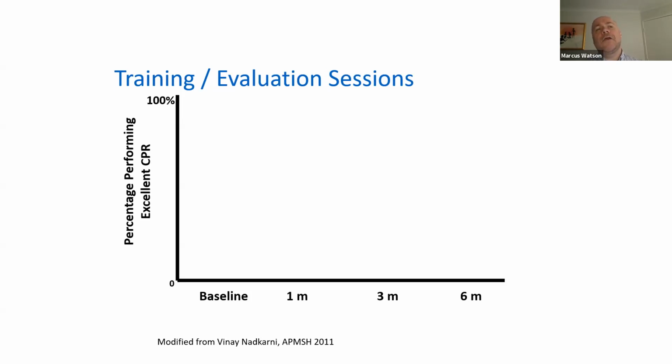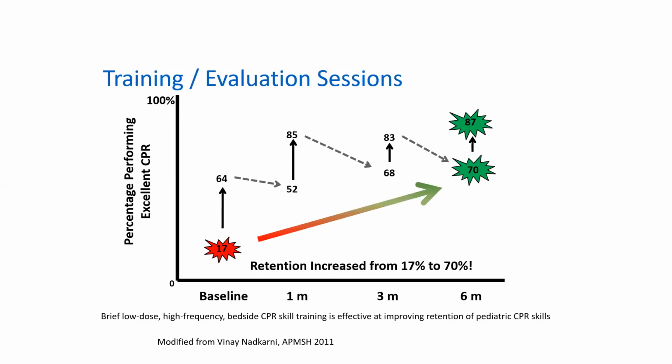So I want you to think, if you're in an ICU, what percentage of the staff should be at an excellent level of performance at something like CPR, given that the chance of a cardiac arrest is quite high in an ICU. And if you think it should be 100%, so do I, but the reality, when measured, it's about 17%, and there are several studies that now reinforce this. However, if we do frequent training with feedback, we can take that up to above 80% accuracy at the task.